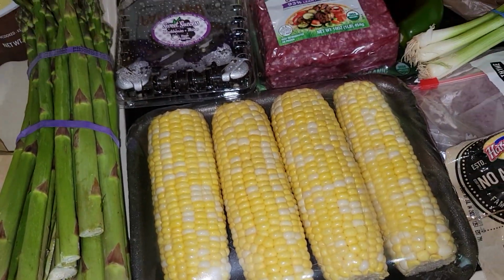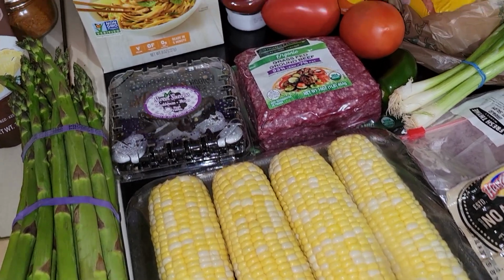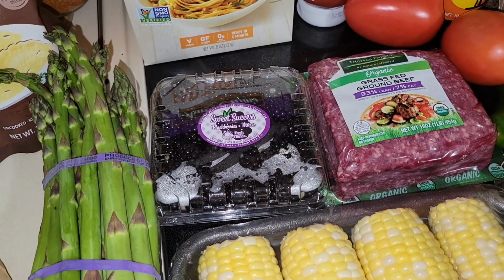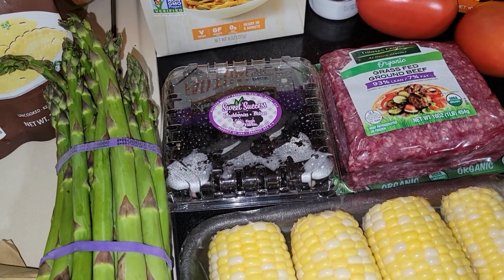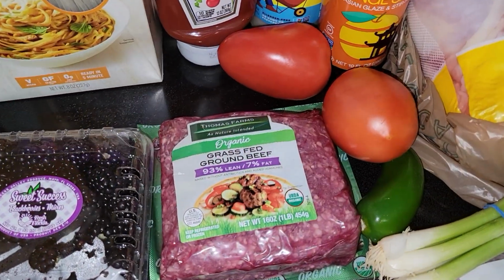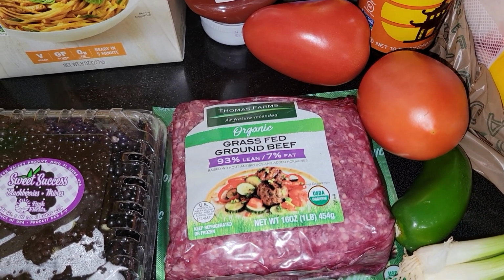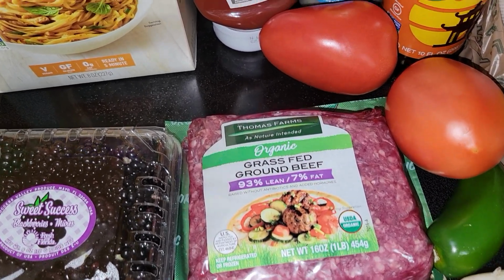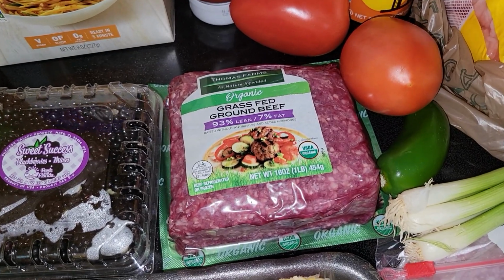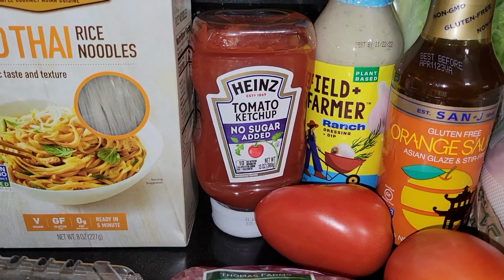I picked up some corn that will go with the taco salads or other dinners this week. I picked up some blackberries. They were on sale, 99 cents for the 6-ounce carton, which is a screaming deal, to be honest. This is my favorite grass-fed ground beef, this 93% lean organic by Thomas Farms. That is what I will be using in the taco salads. I needed more ketchup. I get the no sugar added kind.